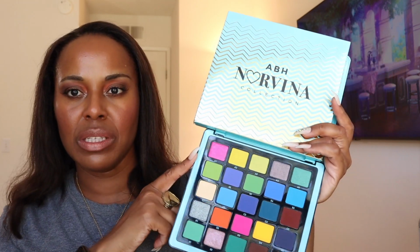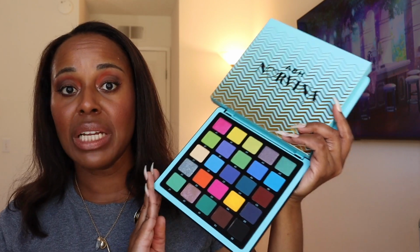I think I did use the pink one day too. I can't recall. But if it is, then I'm glad I have this. I'm not taking it back. I couldn't help but compare this Norvina palette to the other ABH palettes. And again, maybe it's just this whole pigment formula, but I like these big old palette case formula ones over the other ones, the ABH brand alone versus the Norvina one. I do see that there is a difference.